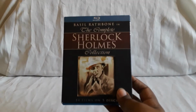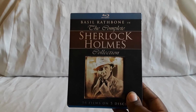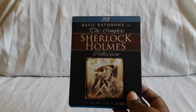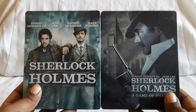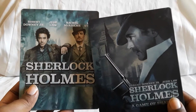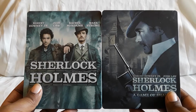For the Rathbone set, does Moriarty make an appearance? Yes, he does. And I believe Irene Adler is also in these films. It's been a while since I watched it, but I'm going off memory. Two real big characters. Awesome. And yes, they are both in these films as well. So you have Rachel McAdams, I think she does play Adler. Yeah, you have Mark Strong. I can't remember if that's Moriarty. I think that's another character.